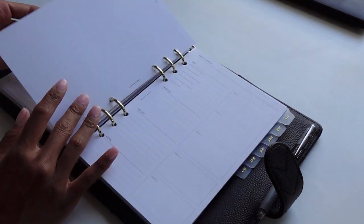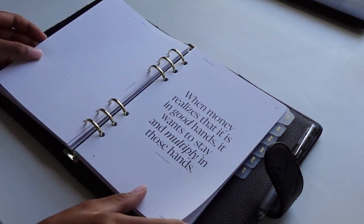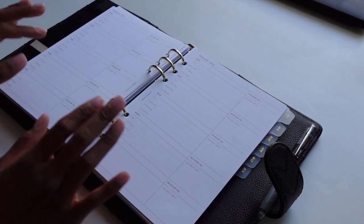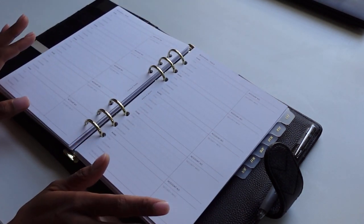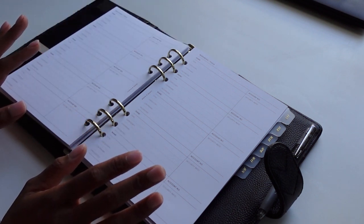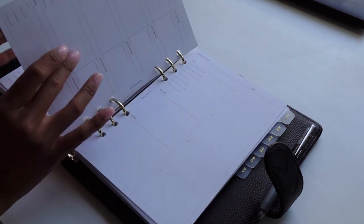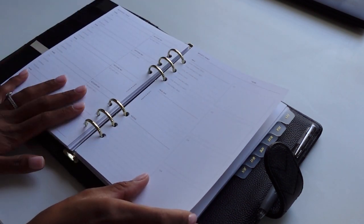And then we have our financial reflections, which is going to be super helpful month by month. And then these resources and tools, I probably won't even use. Something about writing down a password just doesn't seem safe to me, so I probably will not use this sheet, but it's there just in case.